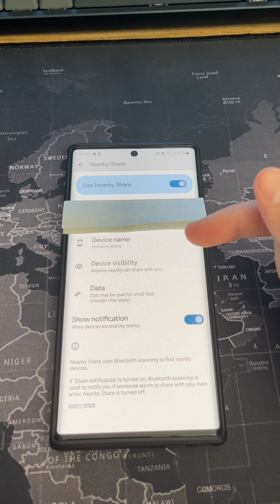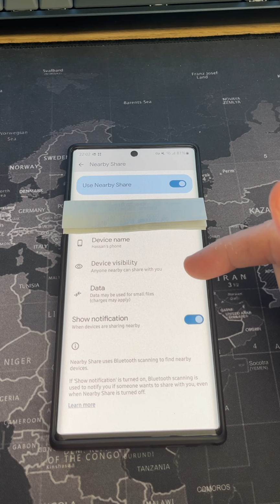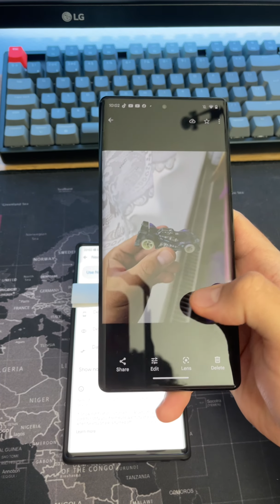I don't care what anyone says, no one's got a thing on Apple when it comes to AirDrop. So here's my Samsung Note 10 Plus, and as you can see, I'm on the Nearby Share settings. You can see my device name and the device visibility is available to anyone. So I'll bring in my other phone here and I've got a photo I want to share.